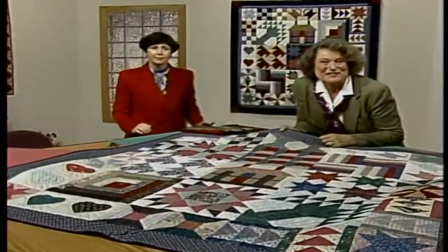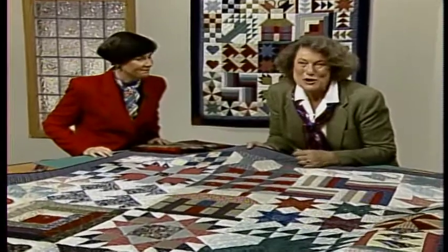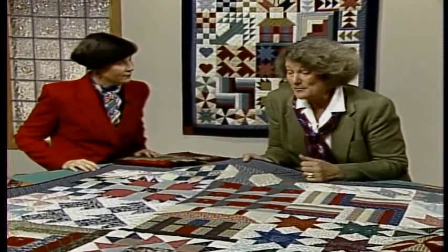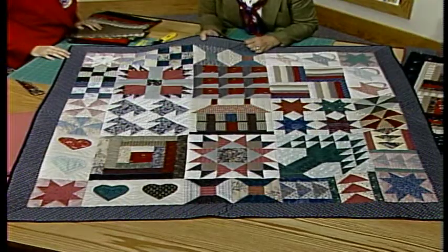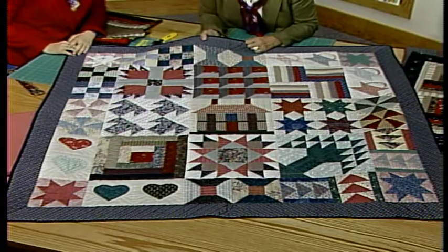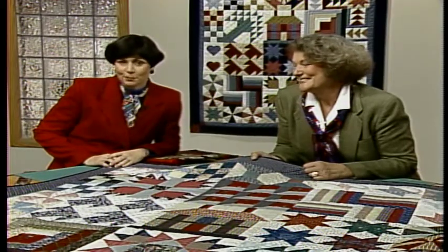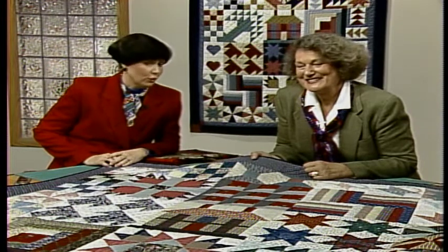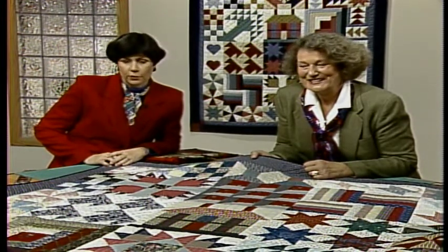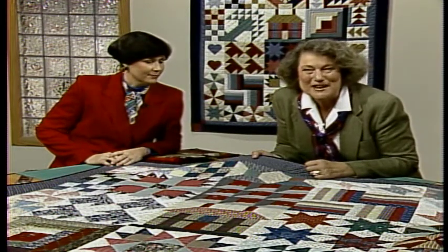We're going to be covering the scrap sampler, and in a 13-week series, we hope that you'll really enjoy being with us. This one was done by Sally Barlow, and she was a student, and she completed it in 13 weeks. Oh, isn't that incredible? We designed this quilt with you in mind because we know that you have real busy schedules and families and jobs, so we're going to be showing you lots of quick and easy methods for cutting and sewing your pieces together. And we're going to be covering traditional blocks.